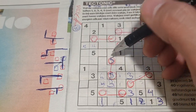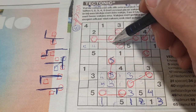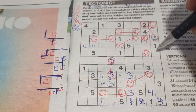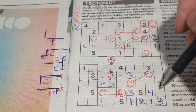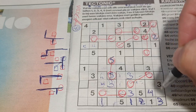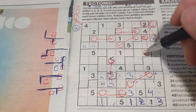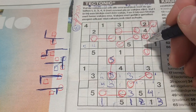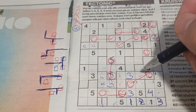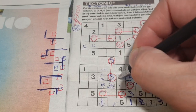Then. Let me see. This box can be a 1, so the 1 could be here, could be there. That means that this box can be a 1, we have a double 1 there. And that box can be a 1, we have a double 1 there. So the 1 could be here, could be there.